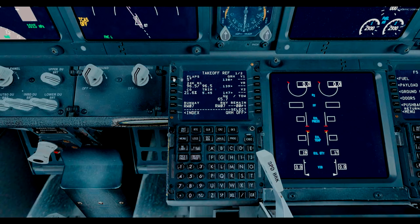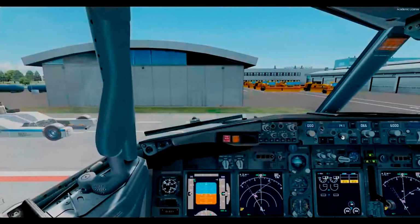We're taking a flaps 5 departure. And 147 on the controls. 147.